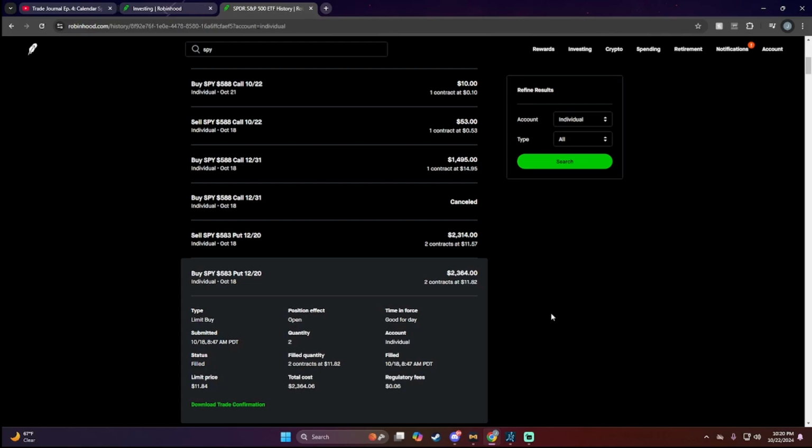So I ended up buying 2 SPY puts, December 20th expiration, 583 striking price, 2 contracts for a total premium of $2,364. I bought this at 8:47 a.m. I did not like where price was going.